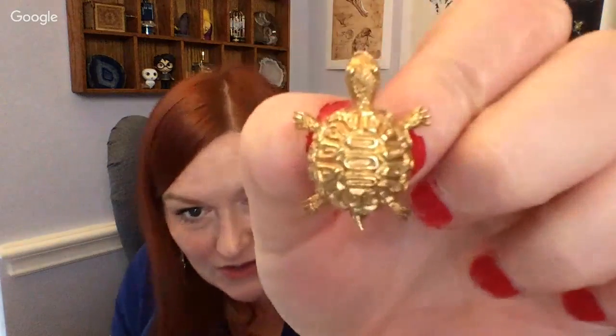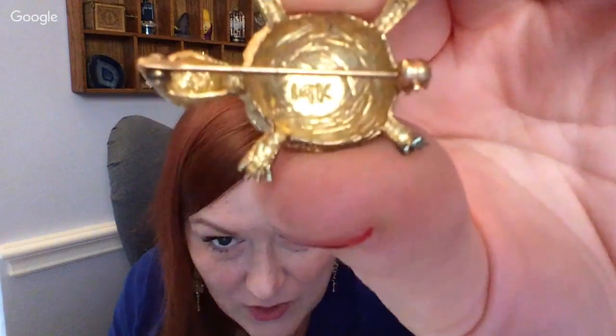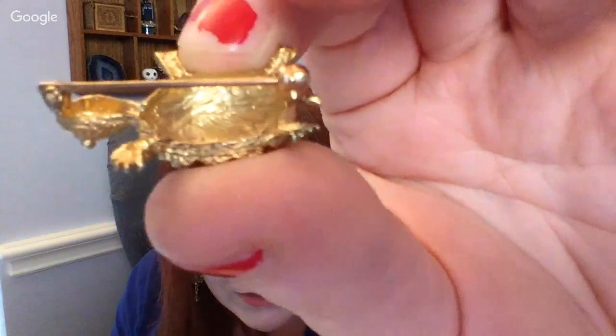All right. Here's a cute little, there's that little turtle. That's cute in there. And it's marked 14K, but my gut's telling me it's not. Here's why: I see his foot. Okay, it's marked 14K, but I don't think he really is. He's not magnetic.